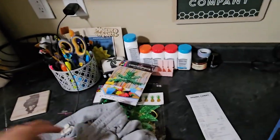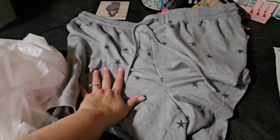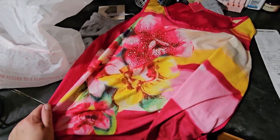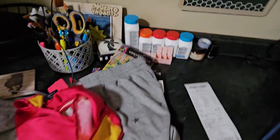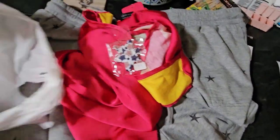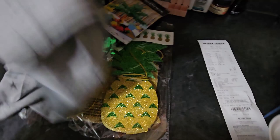And then I did go to a plus size thrift store, or yeah, thrift store, I guess you call it. I got these cute soft star shorts, and I found a Hawaiian-ish, like these kind of flowers, for something for me to wear that's kind of gaudy. So I got that, and oh, I got these earrings. I thought those were cute. I don't know where my receipt is, but I think I spent like $15.